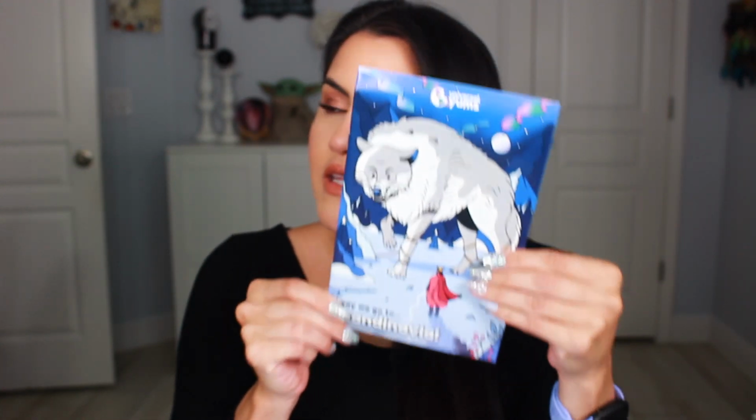As always, it does come with this cute little booklet. The booklet talks a lot about the traditions and different things about different countries, which I think is so cool. I love going through these each month and just learning about a different country aside from the yummy snacks. Let's go ahead and get started.